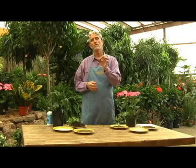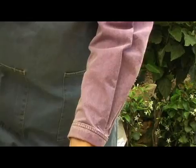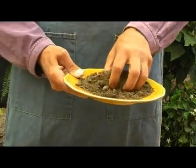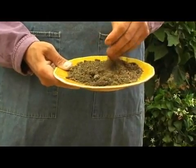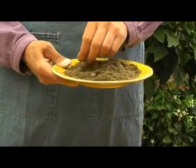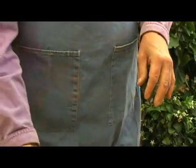In the chemical world, nitrogen comes very easily out of a bottle. In the natural, organic type of fertilizing, we have to look for other sources of nitrogen. One great source is kelp or seaweed that is dried out. Very high in nitrogen. It comes from the ocean, which is the source of all life, as we know.